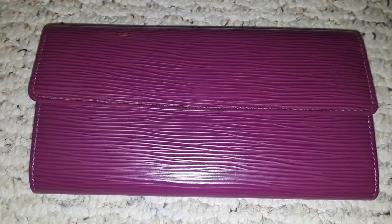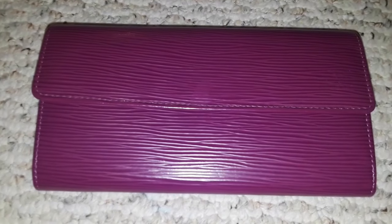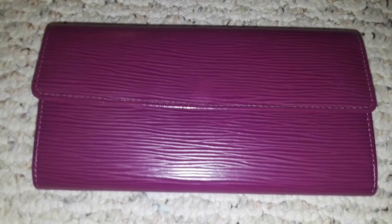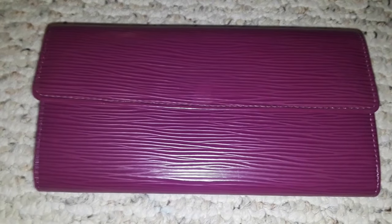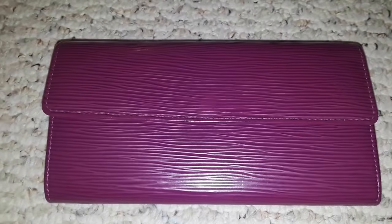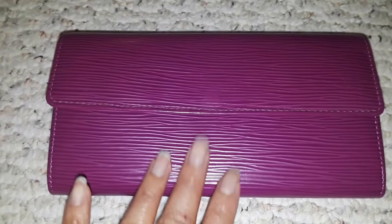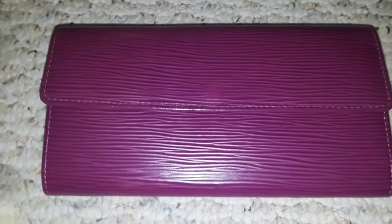So the seller had three wallets over there. There was a Gucci address book or something, and a Ferragamo wallet. They were all very dirty and stained, and she was selling them for $40 or $30 each. But when I saw this, I didn't even want to look at it, because what are the odds of this wallet being authentic, right? So I hung on to this.